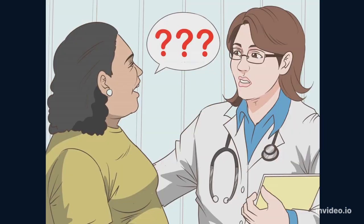Ask good questions. When you get tested, you might be overwhelmed by all of the information your doctor gives you. Make sure to take a list of questions with you, so that you remember to get the important answers that you need. Good questions include, is this treatable? How will this medication affect me? The baby? What are the risks associated with this infection?